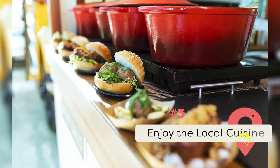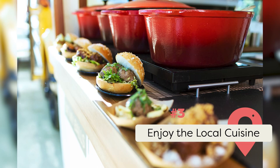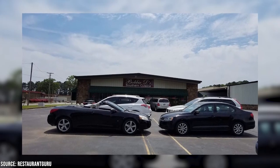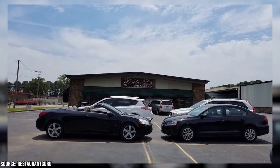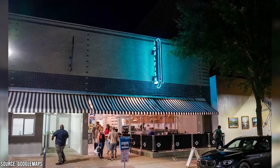Enjoy the local cuisine. Those looking for some authentic southern cooking will find what they're looking for and then some in Little Rock. The city's known for its incredible cuisine, and much of the food comes from local industry. One of the most popular spots to eat in the area is Bobby D's Southern Cuisine, which features a variety of southern staples. For those who prefer fried fish to chicken fried steak, you might want to try the Soul Fish Cafe on Main Street.